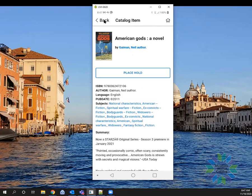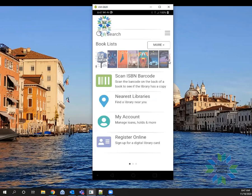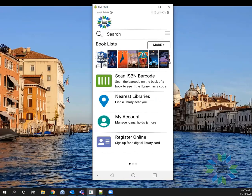All right, let's go back to our home page. You can go back by either clicking back, or you can tap the home image here. All right. The next tab down is nearest libraries, and this tab uses the phone's built-in GPS to find libraries that are nearest to the user at that moment.